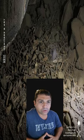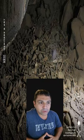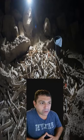Luckily, this is not the work of a serial psychopath. In 2021, authorities found tooth marks on the bones. It became clear that hyenas have been using this place for thousands of years to stockpile bodies. There's a chance that the spotty carnivores are still utilizing the cave as a pantry.